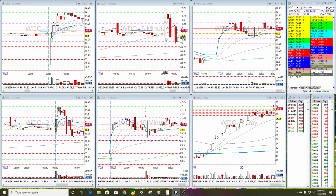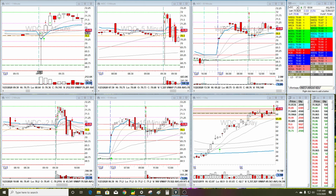Anybody who took this short when they saw that this broke, when this came back up above 70.50, is going to get squeezed. The longer this price holds above 70.50, the more pressure is on short sellers to abandon their short positions, which was the case here. So all within the first minute, the price dropped down to the previous close, 68.66, something like that.